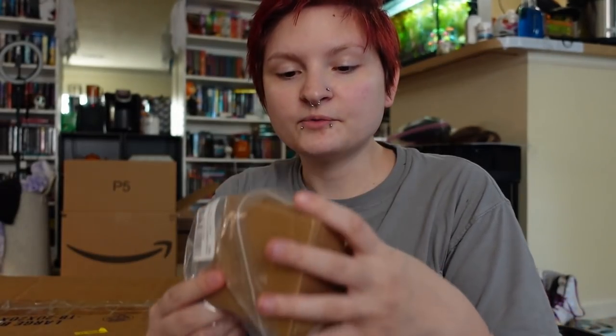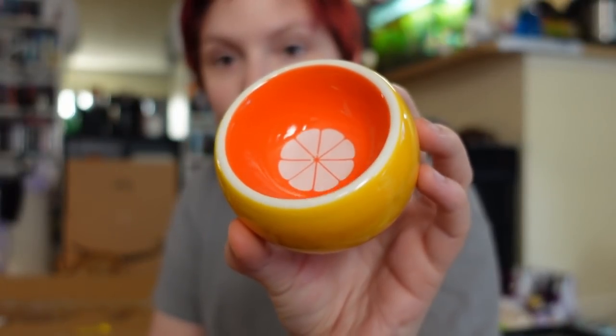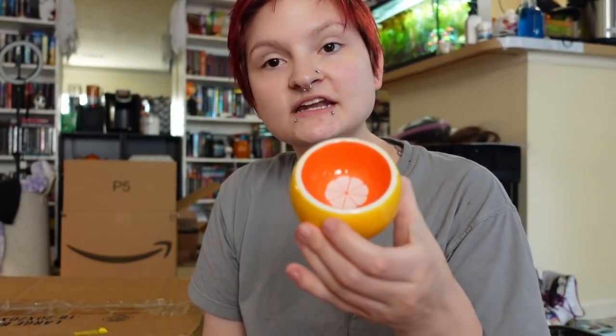Then right here, we have two boxes with some ceramic food bowls that I ordered. And since there was no packaging in this box, I don't know if these are going to be broken or not. I really hope they're not. Okay, cool. Looks like one of them came intact. So here's the first ceramic food bowl. It's like a little grapefruit. And I got these for the guinea pigs' pellets. They are kind of small, but they can definitely fit some daily pellets in for the pigs.